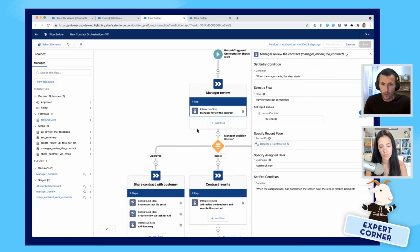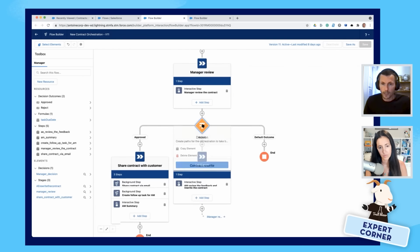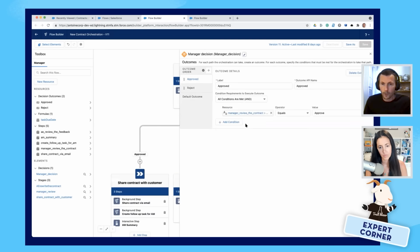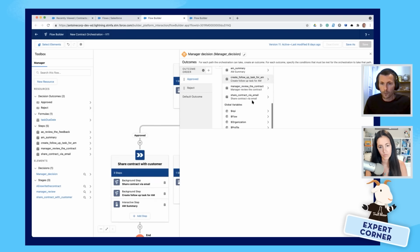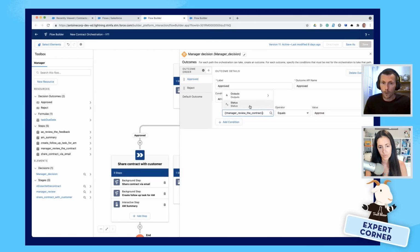One thing that is very, very cool when you go into decision elements here is that you can access statuses of previous steps. So you can potentially look at the steps that were done before, like for example, the manager reviewing the contract, and you can look at output variables available from that flow, or you can look at the status. In that case, I want to use the output variable actually. So I'm going to go into steps. Review the contract, output, and then I want the decision. And based on the decision, I will go this route or that route.